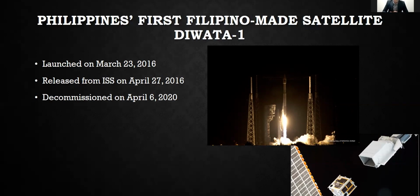So the images on the right is the image of the rocket that brought the WaterOne to ISS, and a picture from the International Space Station when the WaterOne was deployed into orbit.